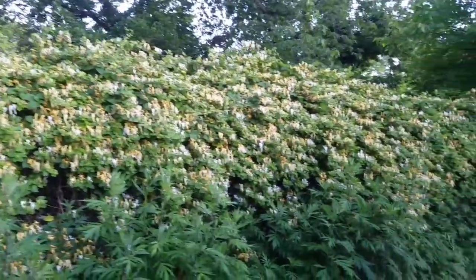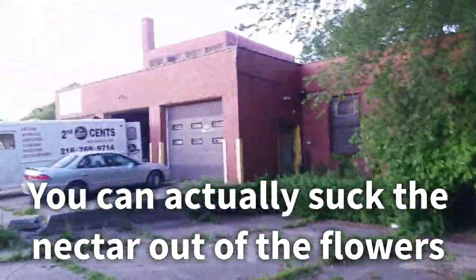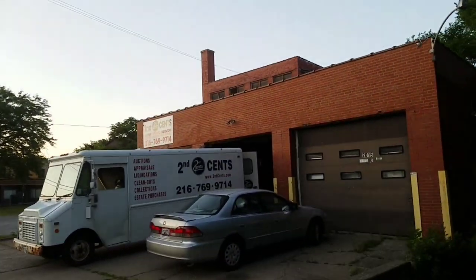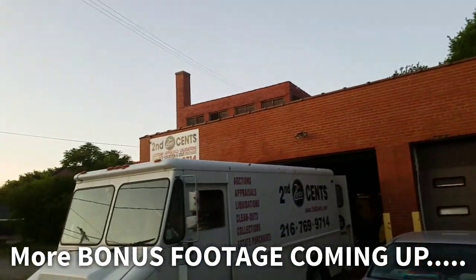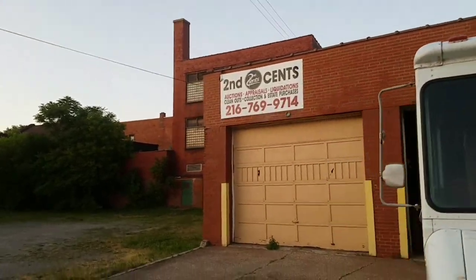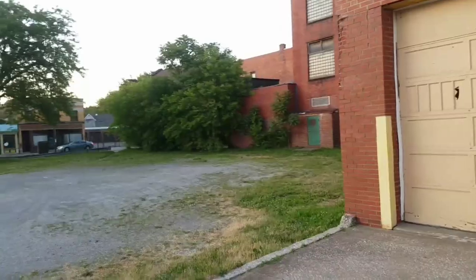Take a look at that, ladies and gentlemen. That's honeysuckle. Full bloom. Oh, the smell is unbelievable. I wish you guys could smell it. Yep, Second Sense Auctions. There's my wonderful 18,000 square foot facility. And yeah, it just keeps going and going and going. And that tall building, that's part of my building. Where those trees are, there's more building behind that.